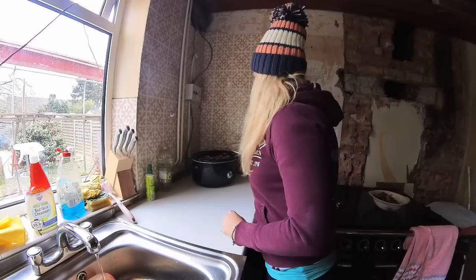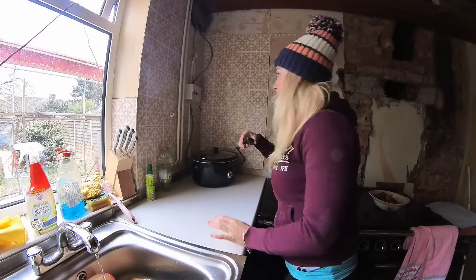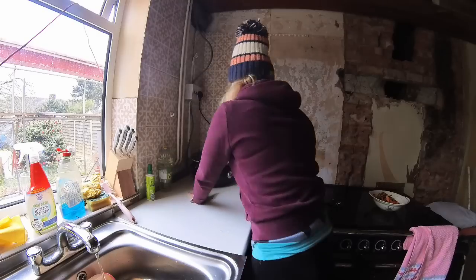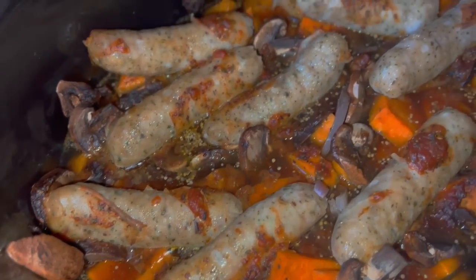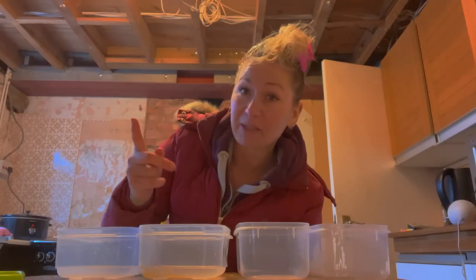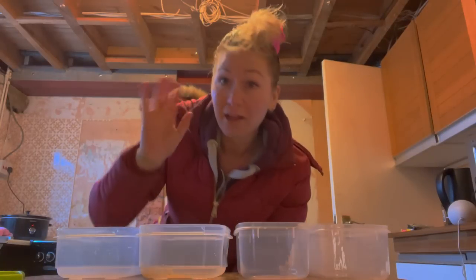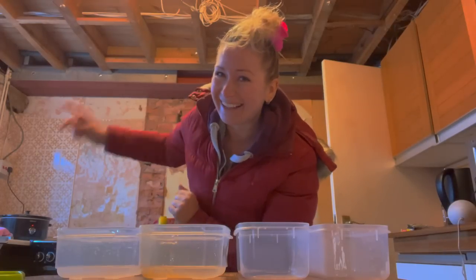I put the lid on and turn it on to high for 20 minutes. Well, it would help if I plugged it in first. So I put it on high for 20 minutes and then turn it down to low, and after 8 hours it looks like this. So we've bricked up the window, I've put some dye on my hair, I've got loads done today. My dinners for the week are done.